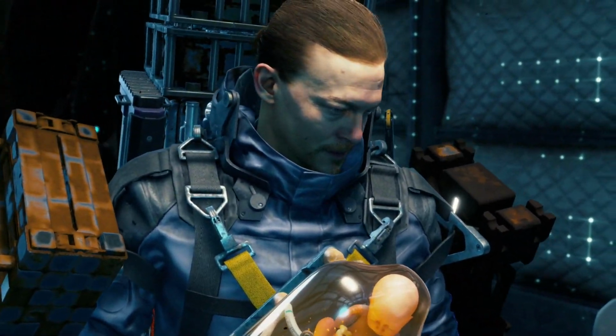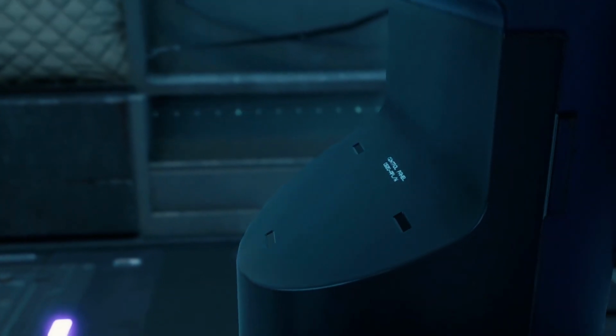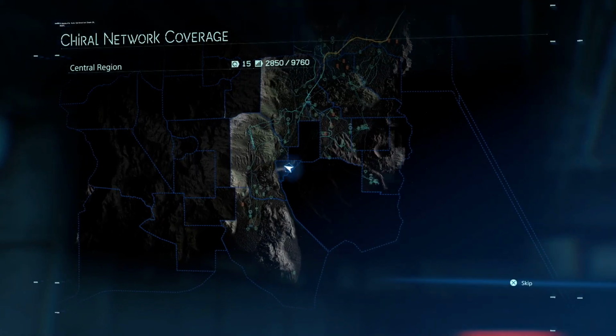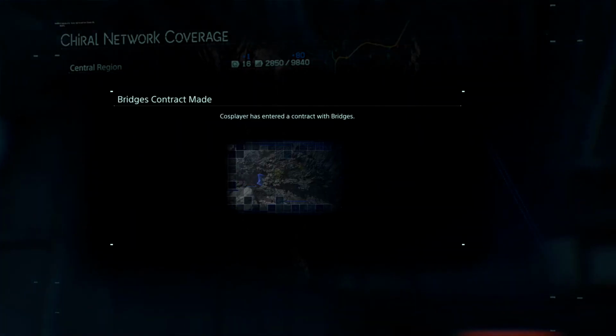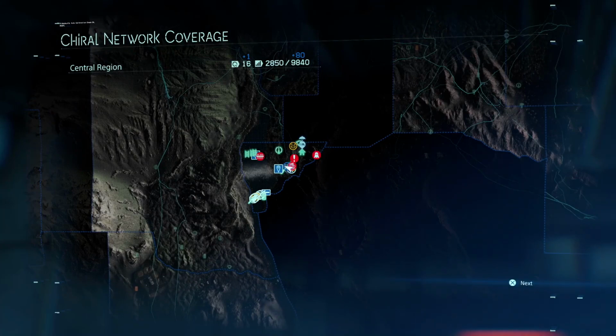Did it. That small area. What about this? Oh my god, there's a B area below us. Well, wait. Oh, does that mean we're gonna have to come back down here again?